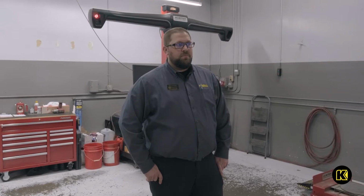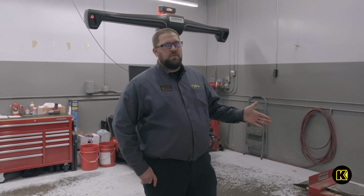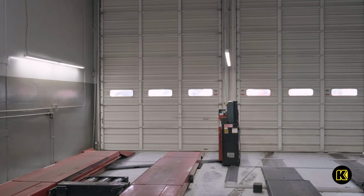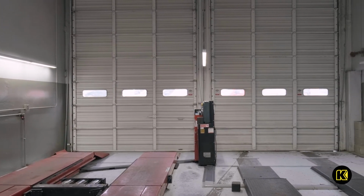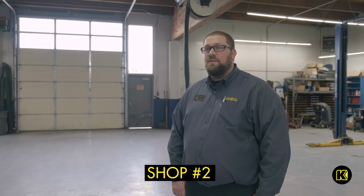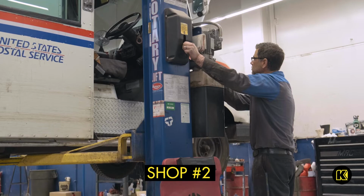This is our alignment room where we have our alignment machine to the left, and to the right there's actually one more extra stall for my quick lube department to do any kind of repairs they need to do. This is our second shop. We have 6 lifts and 3 flat stalls, as well as a tire and balancing machine.